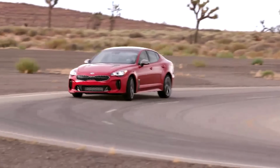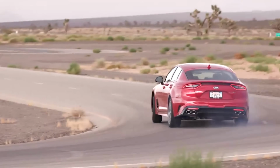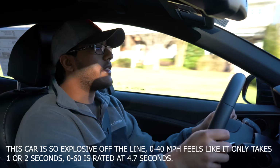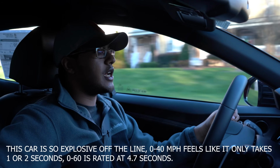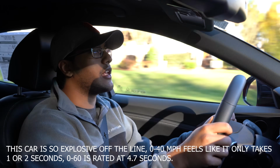But here's the thing, this is also fitted with the 8-speed automatic transmission. That thing shifts extremely well. We could change it around, put in the sport mode here if you want. There's also a custom mode, so there's a few things that you can play with here.